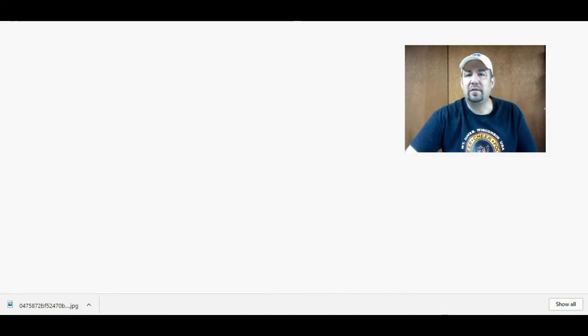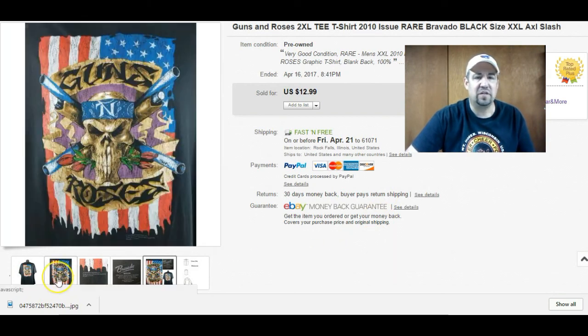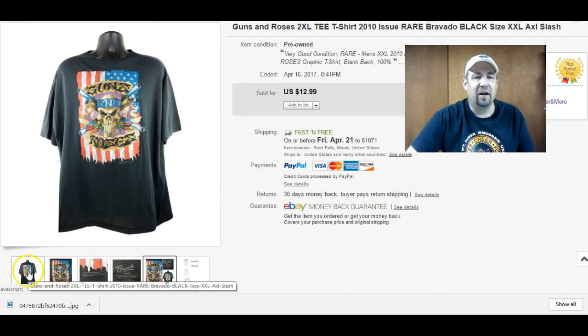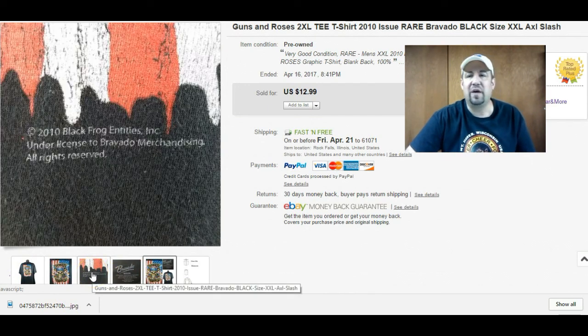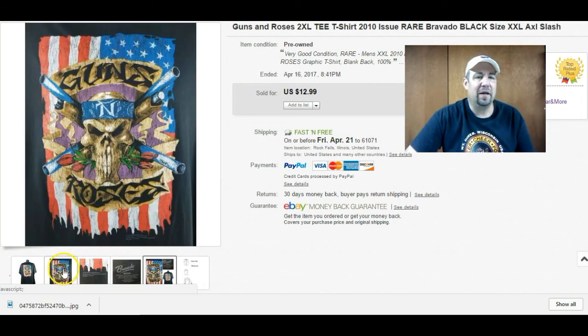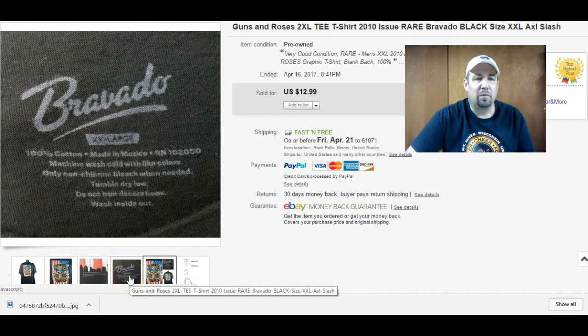And last but not least, this is kind of a vintage Guns N' Roses T-shirt. I've had this forever, and I don't know why it hasn't sold. I guess it's from 2010, so it's not that old. But anyway, just a really, really cool Guns N' Roses shirt from Bravado, 2XL.